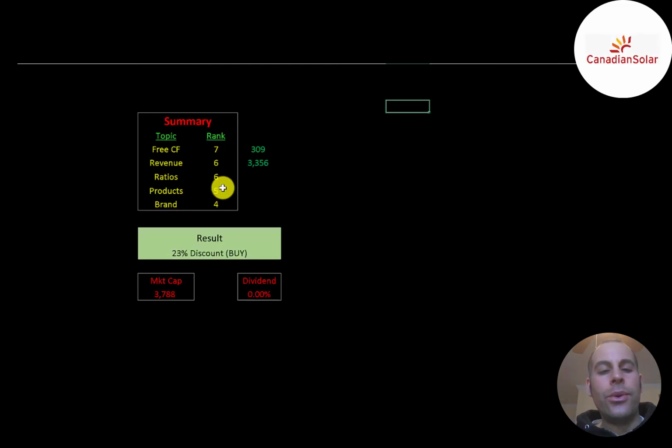So to summarize, I do have them trading at a 23% discount. I ranked their free cash flow 7 out of 10, because it improved a lot from the past couple years. It's up to $300 million. Revenue, I rank 6 out of 10 because it hasn't improved much, but it's still $3.4 billion, which is a decent number. Their ratios are pretty good, so I give them 6 out of 10. I don't know too much about their products. The little I did find out about them online, it seems okay. And I don't think they have a big brand recognition. They've been around 20 years, but they're not that big of a company, so I gave them 4 out of 10 for brand.